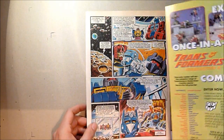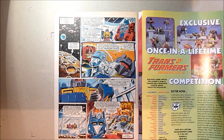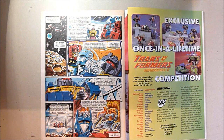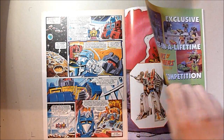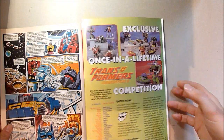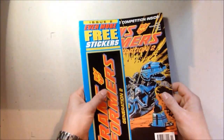Anyway, so then we come on to the exclusive once-in-a-lifetime competition, and you can win all 47 robots that comprise the Generation 2 line. Pretty cool, and all you've got to do is spot those Autobot insignias, and there's more fact files. Pretty smart. So they are the two worth getting issues of Transformers Generation 2 UK.